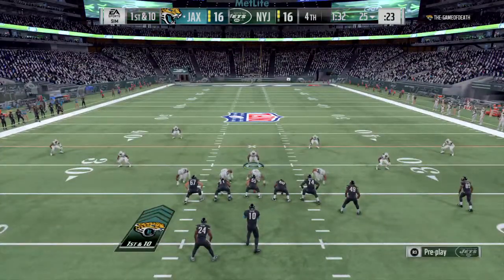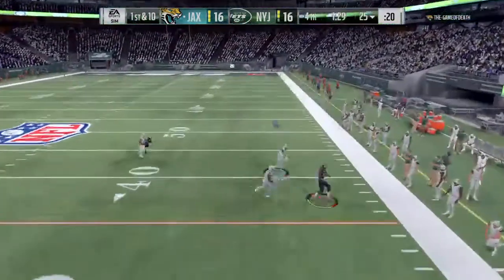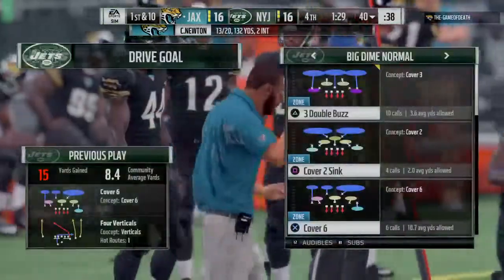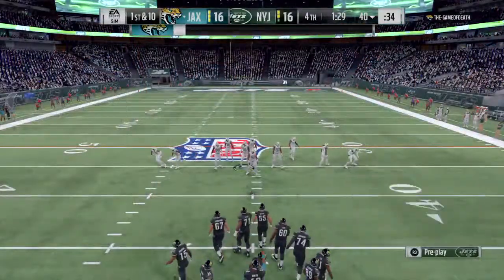And the D-line pinching together must be expecting the run. Newton. Throwing the out route incomplete. That's Lee. That one a pickup of 15 for Jacksonville. So the offense has it 1st and 10.